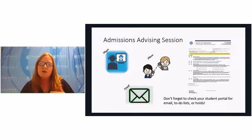Also, once you apply, you're going to get access to your student portal through our website, and there's a lot of really important information on your student portal. You'll see to-do items, perhaps from admissions or financial aid or other areas of the college, as well as you may see holds, which are things that you have to do before you are able to actually register. So please be sure that you check that as well as your Falcon Mail email often to make sure you're not missing out on any important information.